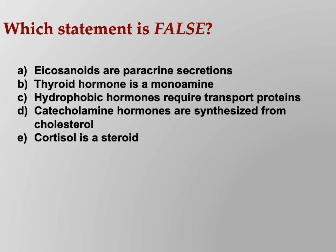Okay, which statement is false? Eicosanoids are paracrine secretions. Thyroid hormone is a monoamine. Hydrophobic hormones require transport proteins. Catecholamine hormones are synthesized from cholesterol. Cortisol is a steroid. Four of those are true. One is false. Pause the video. Come back when you're ready.